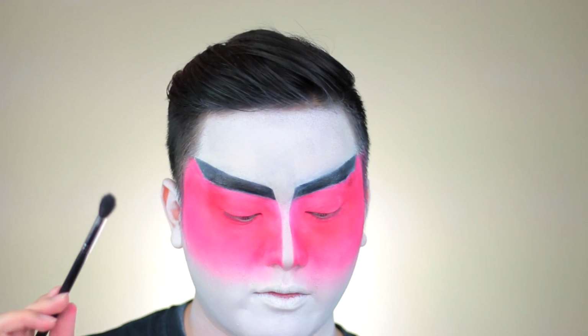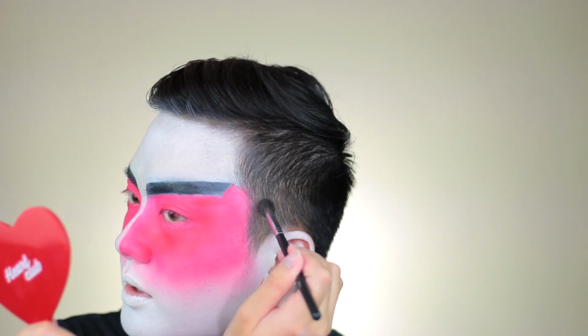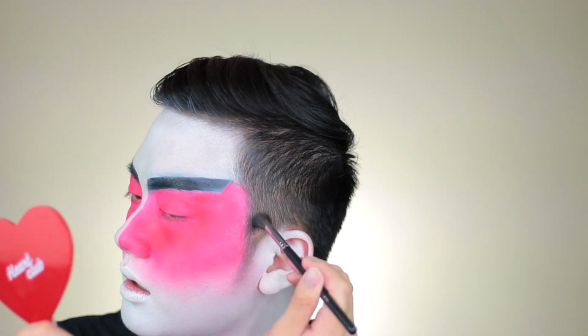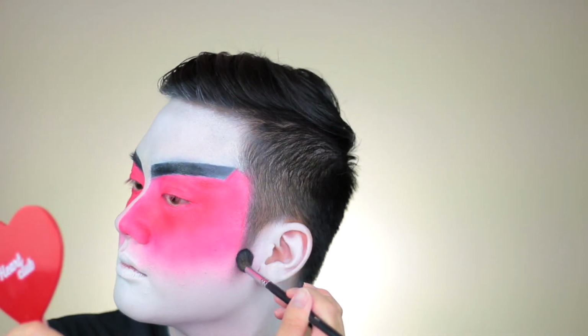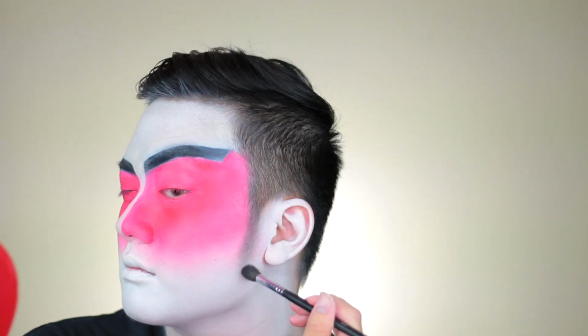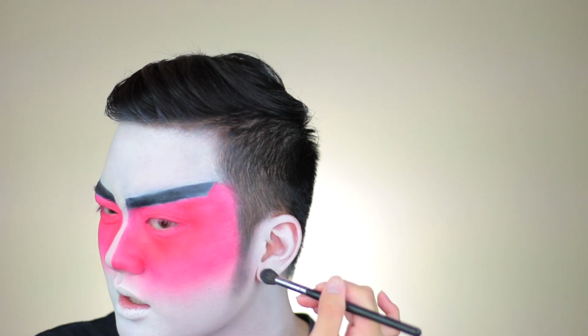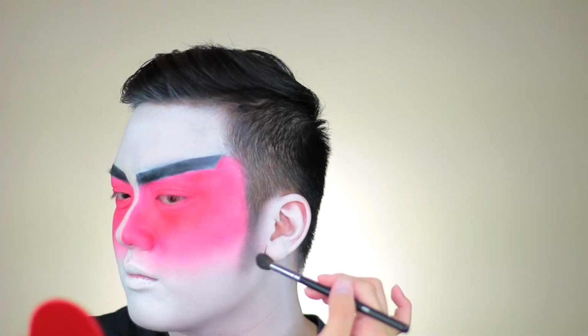So taking another big fluffy brush, I'm going to take a black shade. This is the black shade from the Morphe 35B palette. And I'm going to deepen up and extend my sideburns. And I really can't see back here. It's really hard for me to trace out where my hair is. Okay, I'm really trying here, guys.